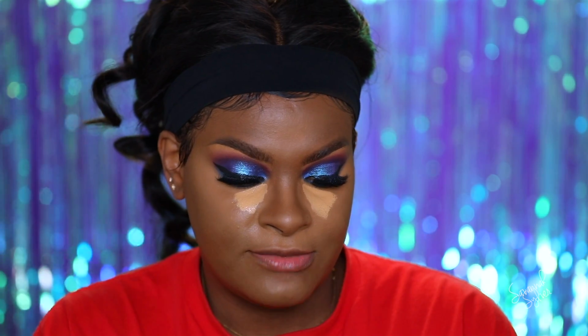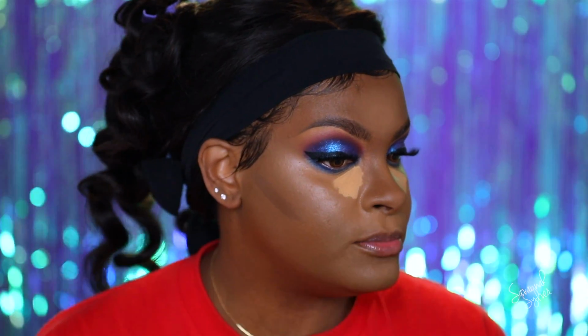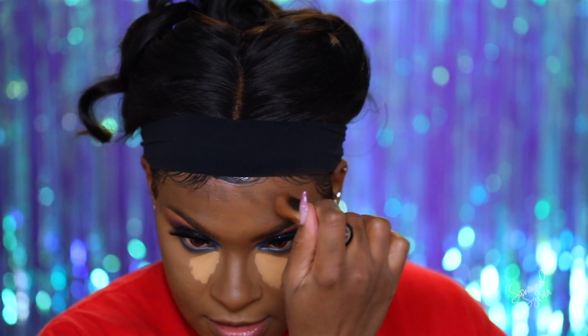Normally I would blend this out and set this right away, but today I'm gonna be doing things a little bit different. Gotta switch it up sometimes, okay? So we're gonna go in and we're gonna contour. Okay, so for my contour, I'm going to be using the ABH Foundation Stick in Earth. And I'm just going to swipe. It's gonna give me a little soft contour, nothing too cray-cray.